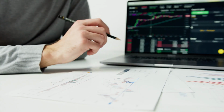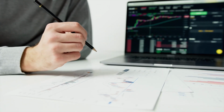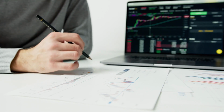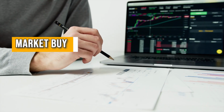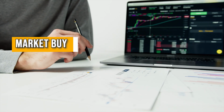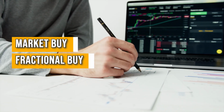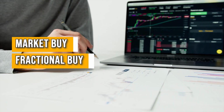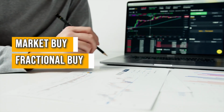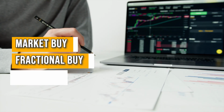When placing an order, there are several options to choose from based on your investment strategy. First, market buy. Purchase a stock instantly at the current best available price. Second, fractional buy. Acquire a portion of a single share, typically executed at the end of the trading day or next available trading day.